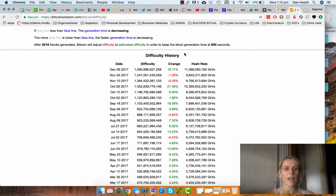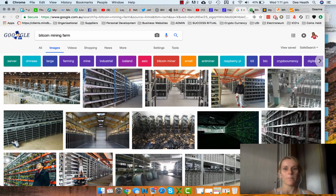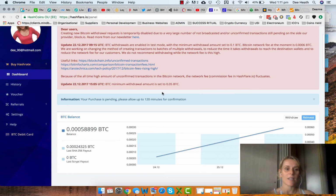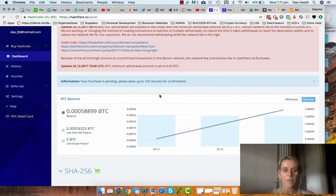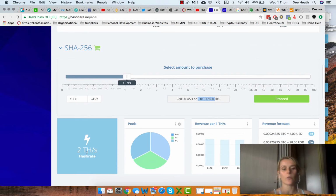Now let's have a look at how you can figure out the returns. Let me go into my account actually. So this is Hashflare, and this is the dashboard. You can see so far I have purchased 2 terahash. That 2 terahash, before any of the fees, is giving me $4 a day and about 1,459 a year. So it's cost me 440 US.